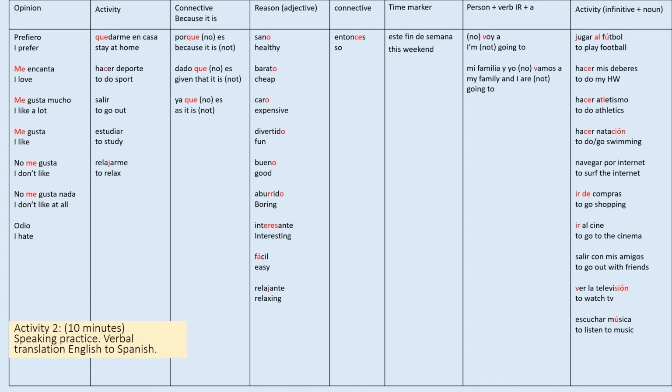Okay, and the last one. I really don't like, or I don't like at all, to relax, given that it is not fun. So this weekend, I'm going to go out with my friends. I really don't like to relax, given that it is not fun. So this weekend, I'm going to go out with my friends. Pause the video now and say it out loud, please, in Spanish.